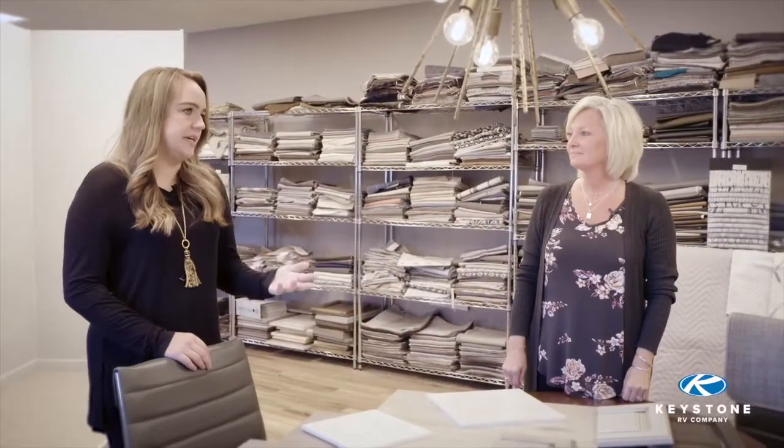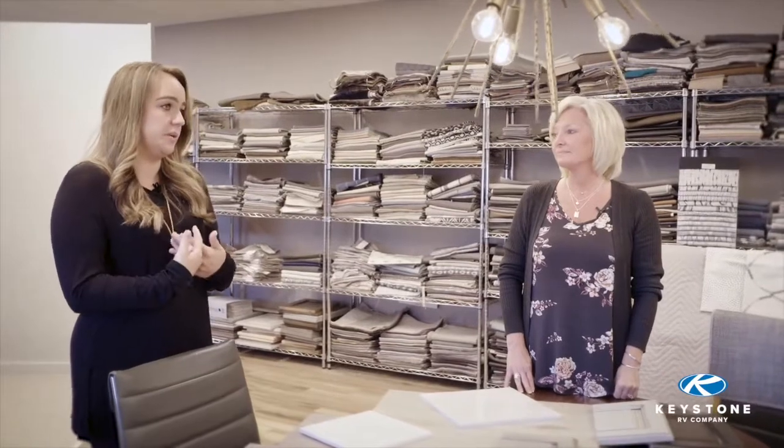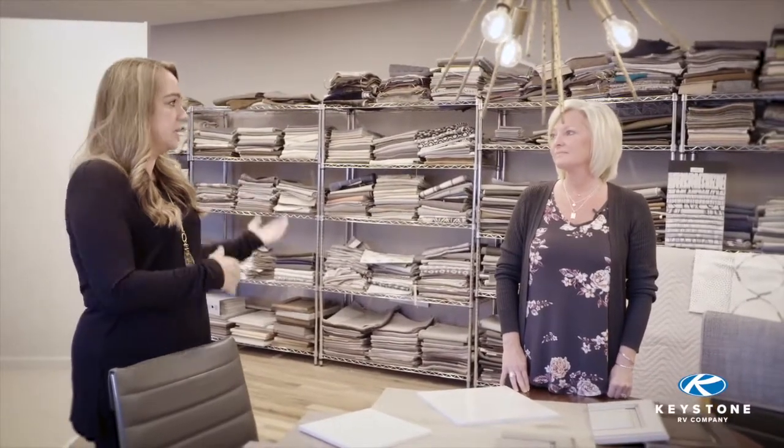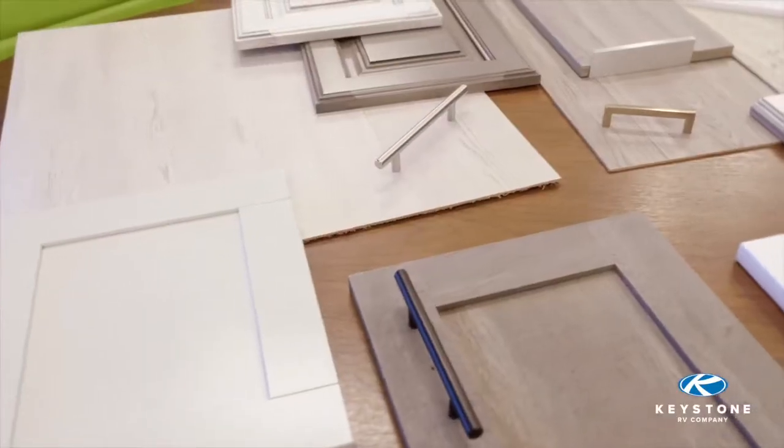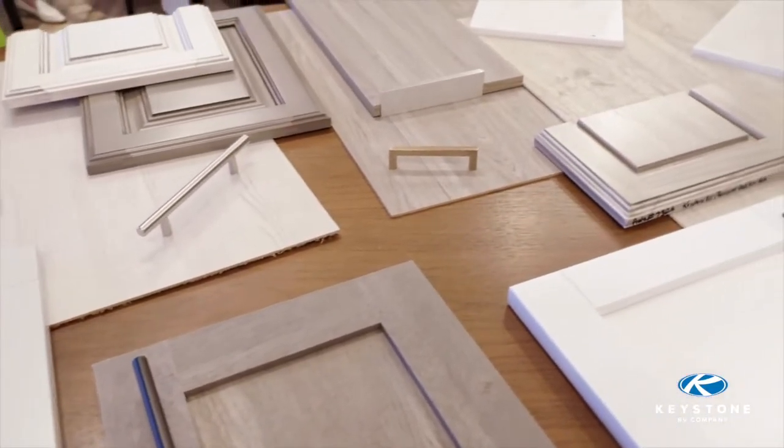It's really cool to hear that you guys are getting inspiration from the same sources that I'm getting my inspiration from. You know, I'm working with pre-loved rigs that have older, dated interiors and bringing them up to current day styles, whereas we're looking at the same places for what are the current styles. And is that kind of what we're seeing here? Tell me about this awesome palette that I'm seeing on this table.